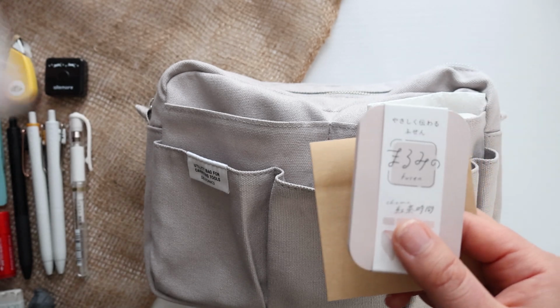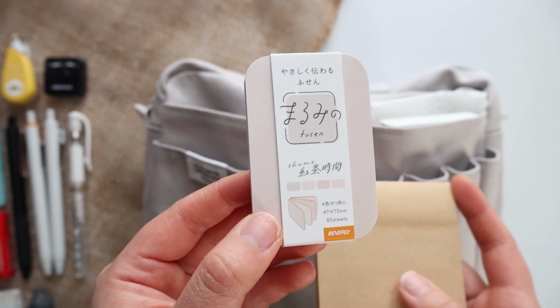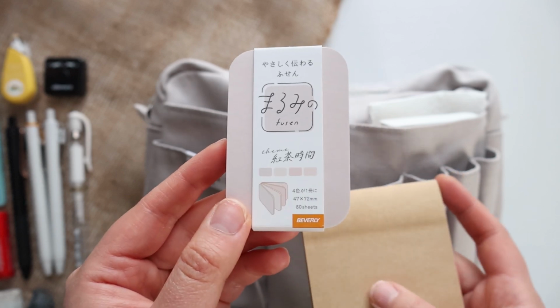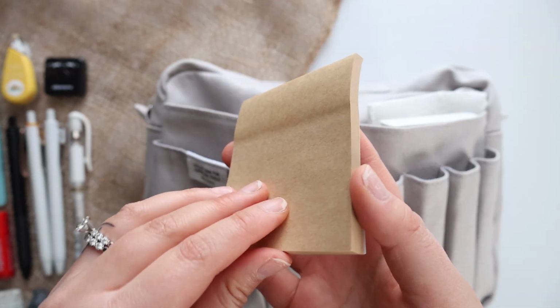So this small one is in the petite size, and this one here is in medium. And I honestly haven't really used this one too much. I do find that it is nicer for larger areas when I am writing down any notes in my planner. And then I also have a craft sticky note pad as well.